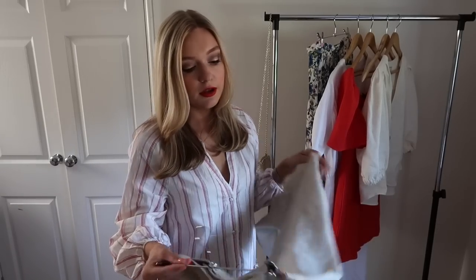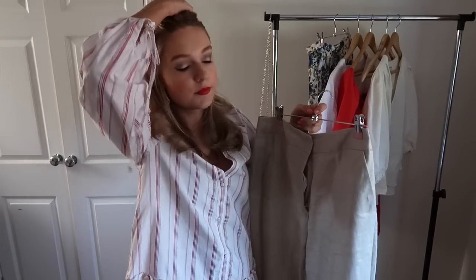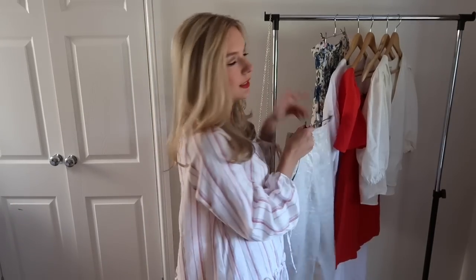But I also think they're one of those things that will probably go with every colour. As I said before, you could wear them with trainers, but you could also wear them with some nice heeled sandals, or maybe some heeled mules as well. So they're just a really good pair of trousers to have for when you want to look smarter in the day, but also a bit more edgy and cool in the evening.